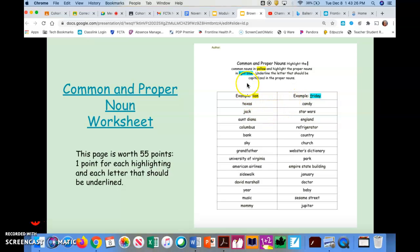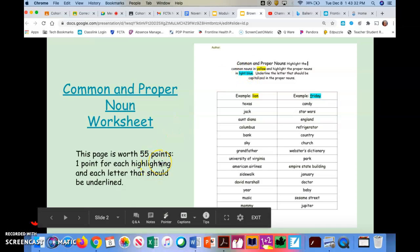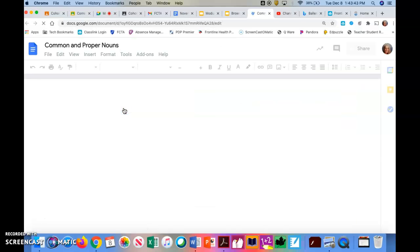So first we have our common and proper nouns worksheet. This page is worth a total of 55 points. You will get 1 point for each highlighting and 1 point for each letter that should be underlined. So let's take a look at this real quick.